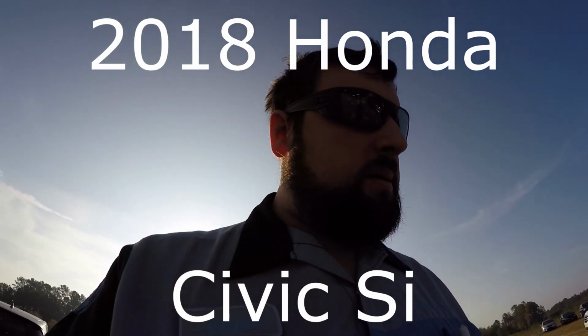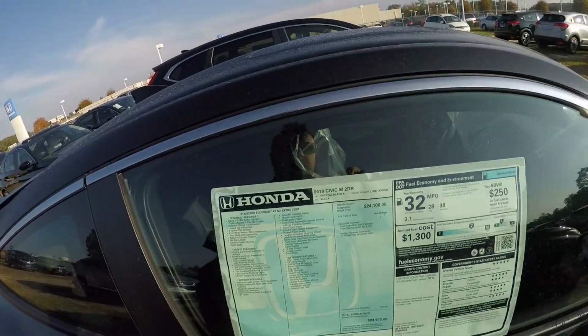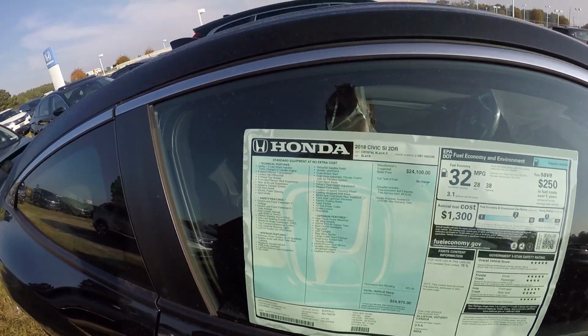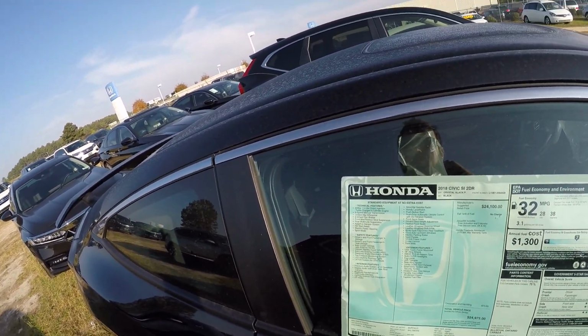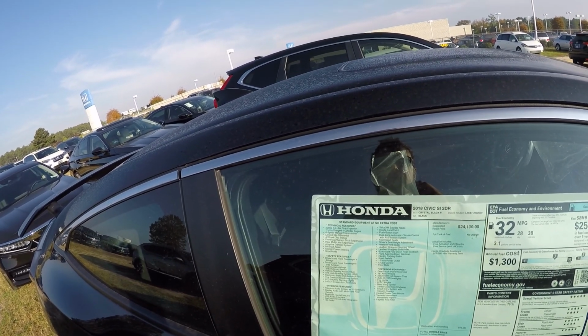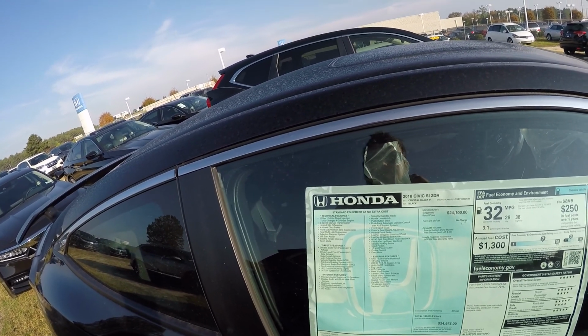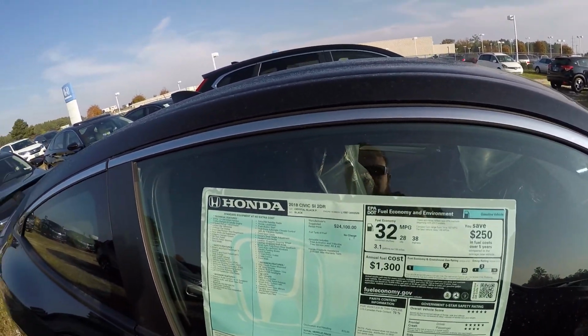Good morning, guys. We have a 2017 Civic Si today. 2018 two-door. MSRP is only $24,975. Excuse me, still getting over this cold here. 205 horsepower, 1.5 liter, 6-speed manual trans, limited slip differential. Has the electronic dampeners, struts. So let's get started on it.